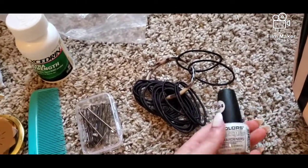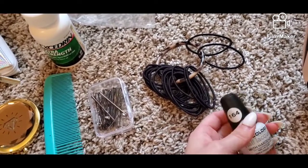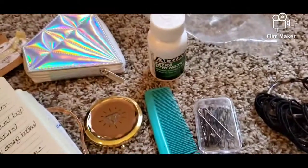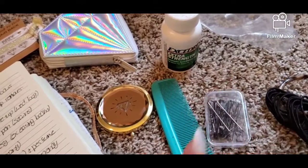The extra fingernail polish right here. I should probably put some fingernail polish remover in there just in case, or some cotton balls or something. I have my Excedrin. This is a huge bottle, but my small one is packed with my work stuff, and I don't want to take that one, so I'm okay with taking the big one.